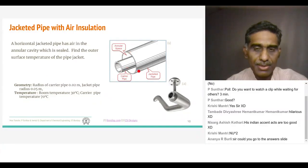This pipe is called the jacketed pipe. So this outer pipe provides a jacket to this. Inside this, there is air. There's nothing else. In 3D, it looks something like this. If you can see, this is the internal pipe here. Then there is an outer pipe with a different diameter. So this entire diameter is not the inside pipe. It is only a smaller thing.